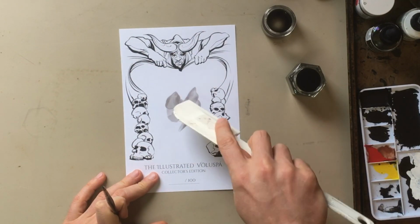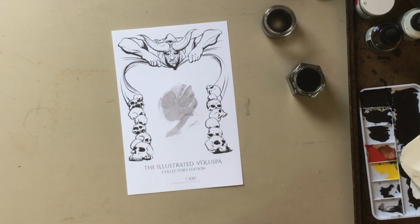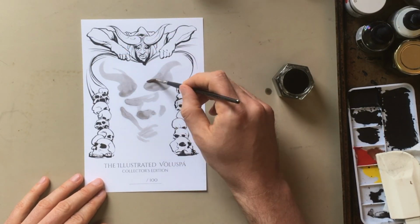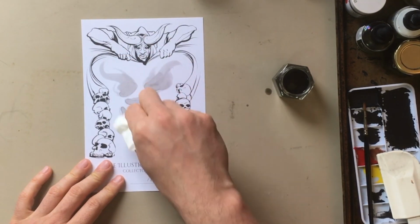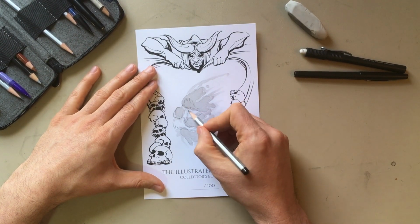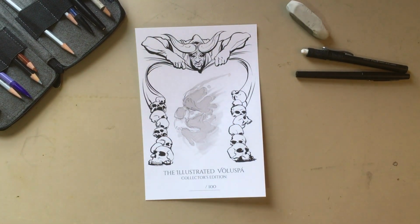Each time I do a set of ink drawings for the Voluspa Collector's Edition, I like to feature the seer that Odin summons to foretell the prophecy of Ragnarok. So for this last one, I have her in mind. Once the ink blobs have dried, I'll go in and start using pencil to find what's inside the drawing.